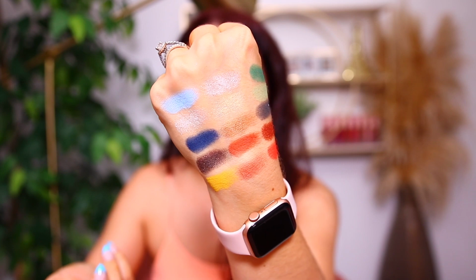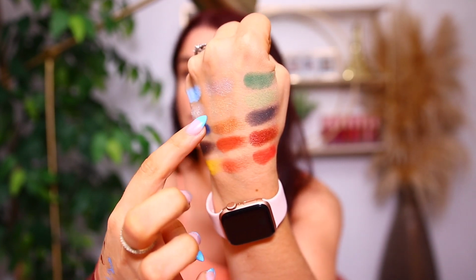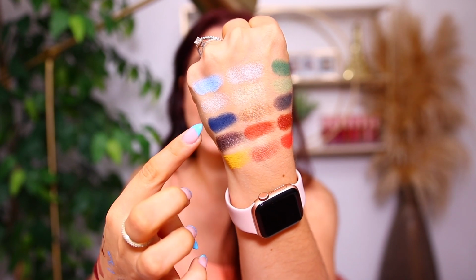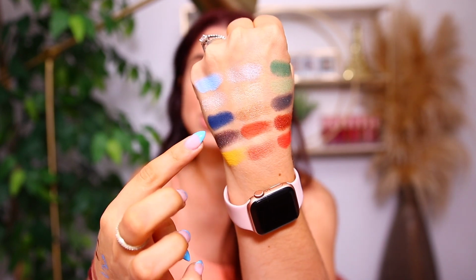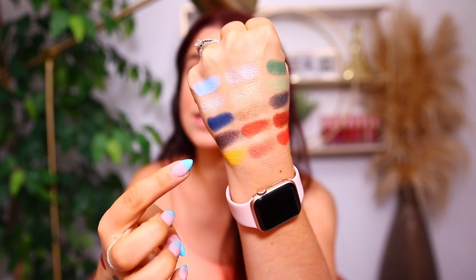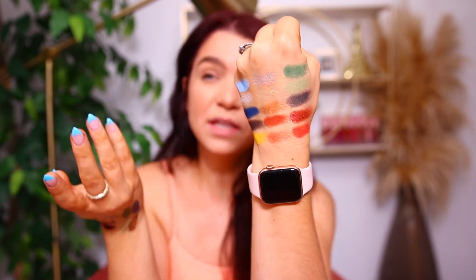So when I'm looking at this, I don't know what I want to do for this look. These greens look really cool, so I feel like you could do a really fun green look. I'm also leaning towards doing a navy blue with some of these deeper shades and one of those chrome shadows. These two blues right here look really awesome. We've got the yellow in there, a red if you want to do a fiery orange look. I feel like there is a lot that you could do with this eyeshadow palette.